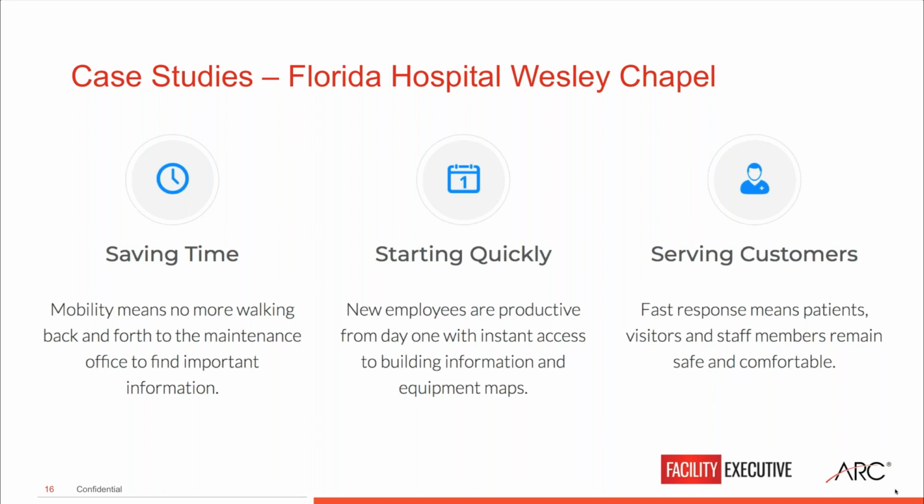And then last of all, serving customers. In the case of a hospital, who are the customers? It's the doctors, it's the nurses. Most importantly, it's the patients, and providing a safe and comfortable area for them to be in.